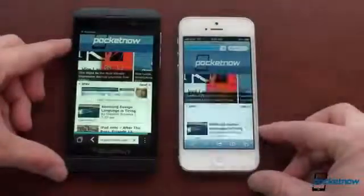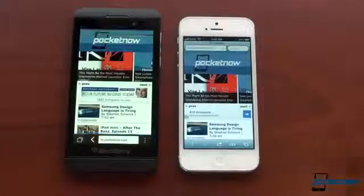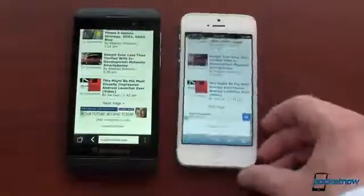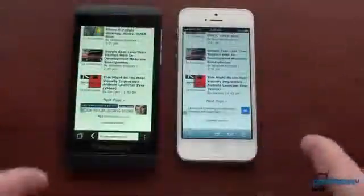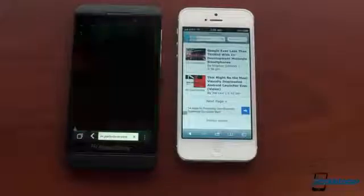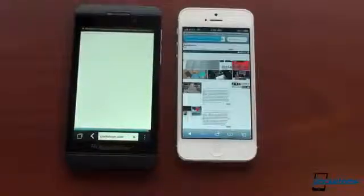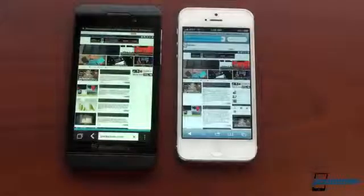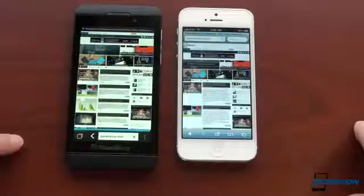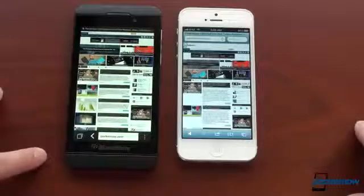Okay, and they're both going, not exactly the same time, but we'll do an official speed test in a sec. Moving around the page, both of these I can tell you have very, very good web browsers, but which is faster? Let's see. Desktop version, 1, 2, 3, go. And we're waiting for the progress bar here, and the iPhone 5 finishes first. And we'll wait for the Z10 to finish loading the final images.